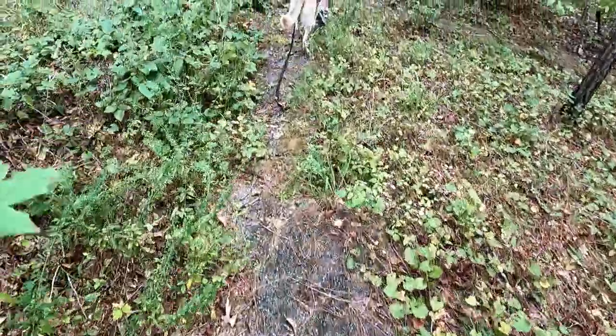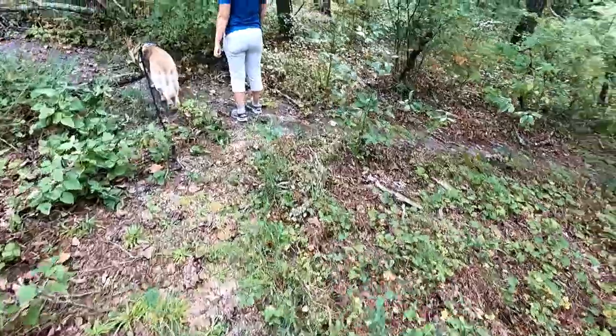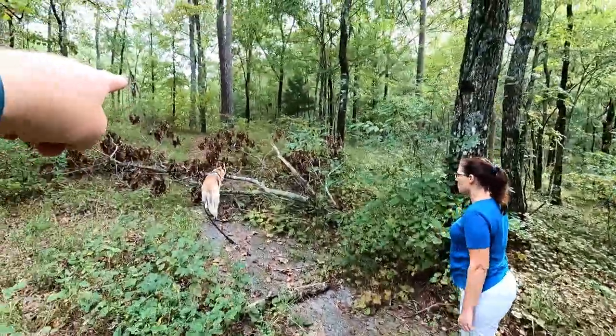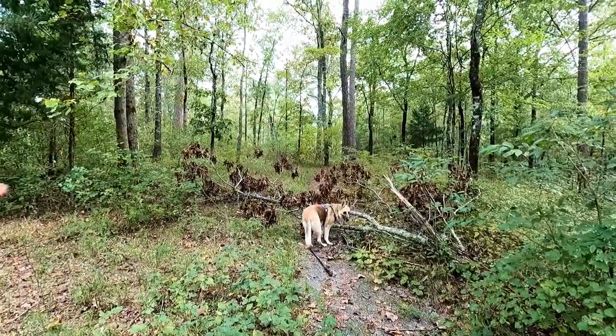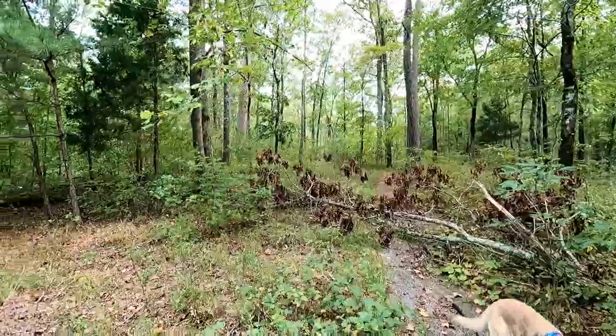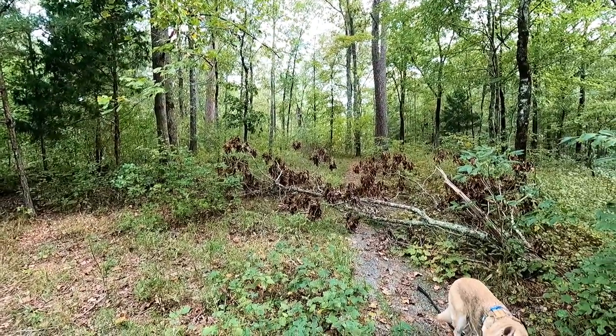So there's remnants of like a paved loop. This is the way we came up, goes down into the lake, and then this goes up this way. So I'm not sure, maybe it was a nature trail around the campground. So where do you want to go?